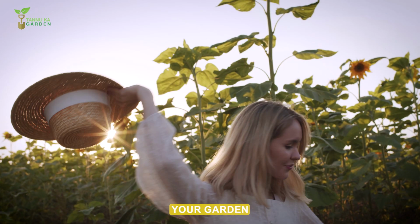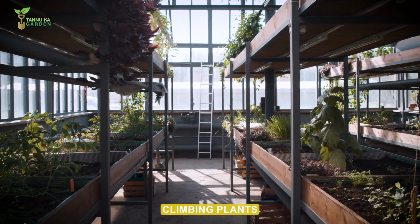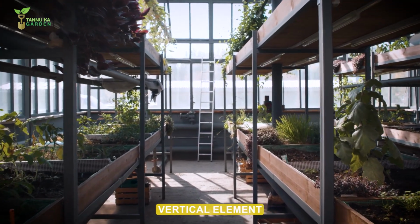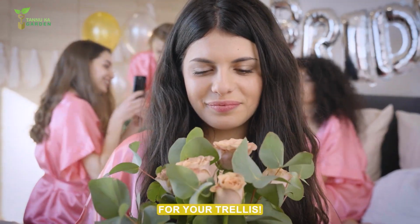Looking to transform your garden with lush, flowering vines? A trellis is the perfect way to support climbing plants while adding a stunning vertical element to your space. Here are some of the best flowering vines to consider for your trellis.